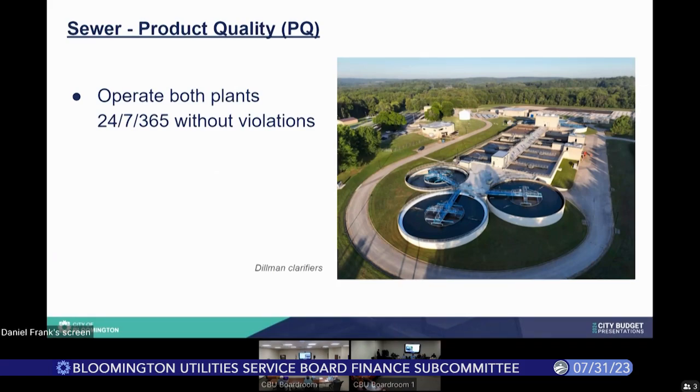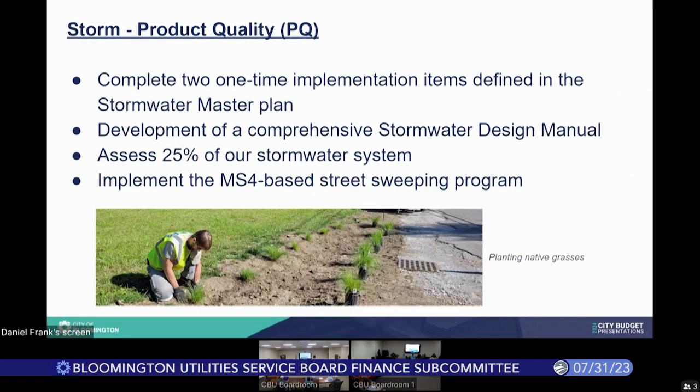On the sewer plants, of course, we want to operate both plants 24 hours a day for the whole year without any violations. And in the stormwater quality, complete 2 one-time implementation items from the stormwater master plan.